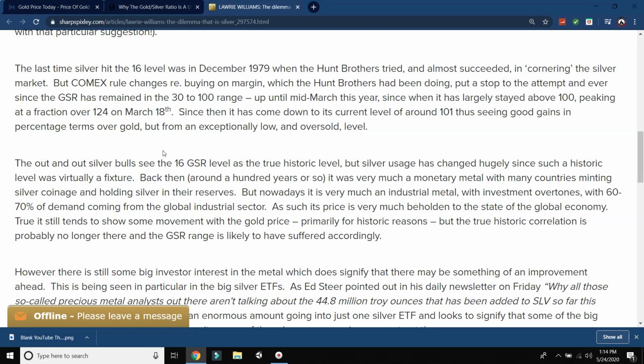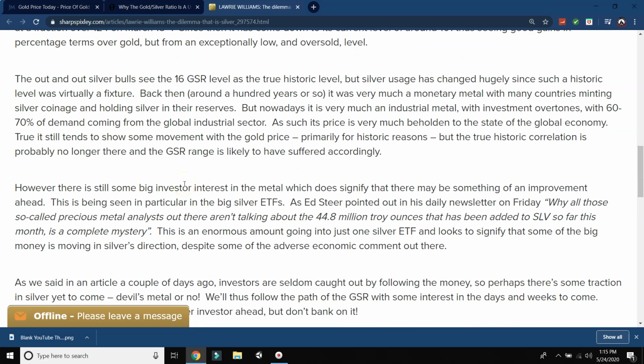Up until mid-March this year, since when it largely stayed above 100, peaking at a fraction over 124 on March 18th. Since then, it has come down to its current level of around 101, thus seeing good gains in percentage terms over gold, but from an exceptionally low and oversold level. So gold only recovered around 19%, silver recovered about 52%, so silver definitely did outperform gold when they were both at their bottoms in mid-March.